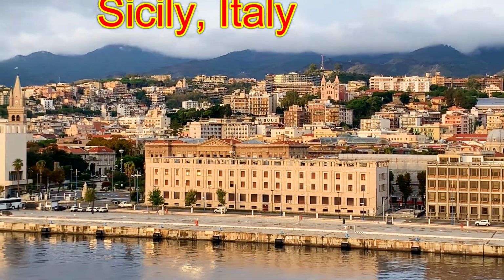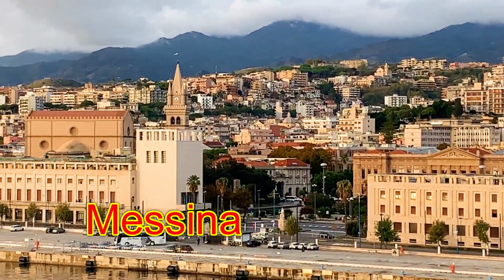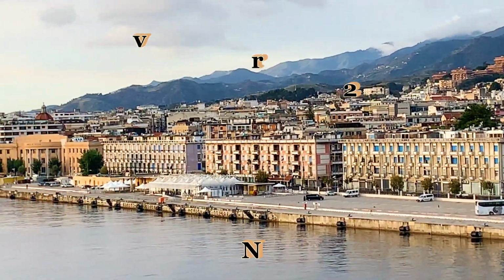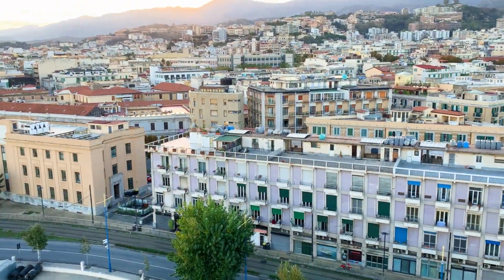It's a nice place, but we saw it only from the ship, and we drove through this beautiful city. And that's it, because we did not have too much time.